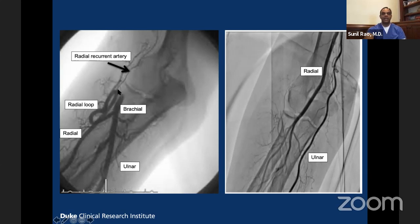You'll go ahead and advance your catheter. You may feel a little bit of resistance, but it'll go. And you sort of breathe a sigh of relief and say, oh, okay, I'm fine. And then as you start doing the case, because the radial recurrent artery is so small, you'll get more and more and more spasm, and you've got to rule out that you have a loop.